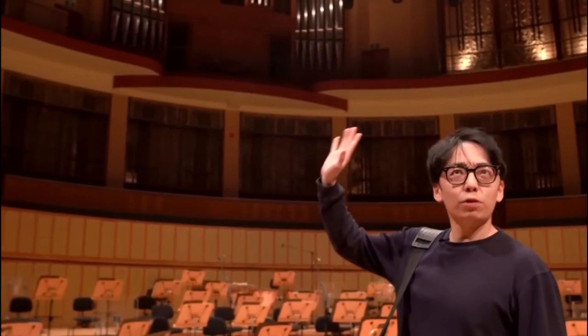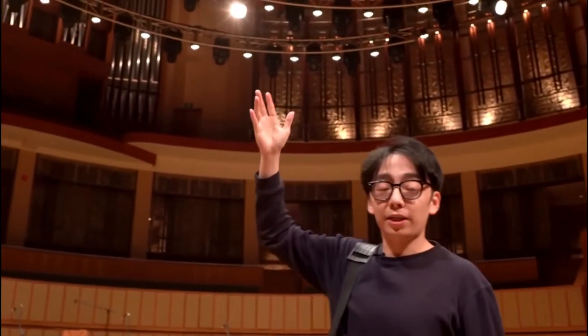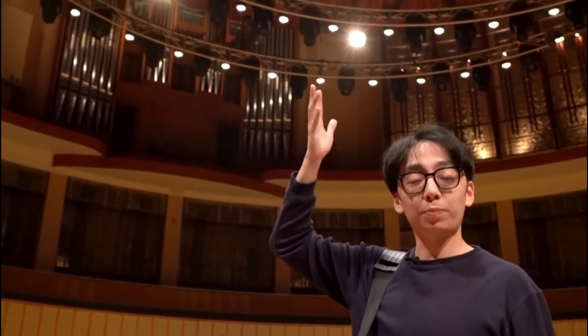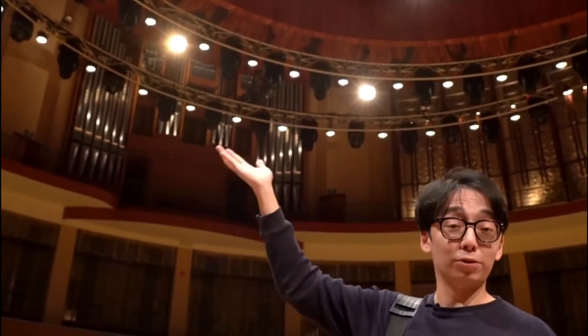It's really cool. They've got like 84 doors all around us at the top, and you can kind of control the sound quality by opening and closing them, so it becomes dry or wet to your preferences.